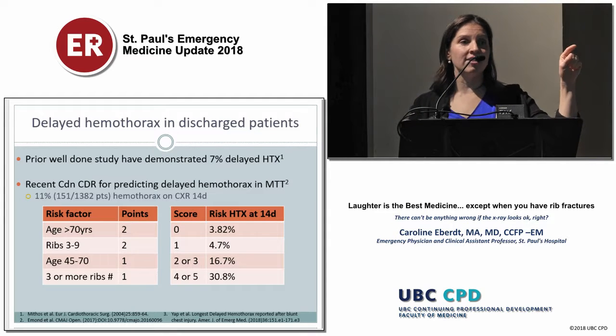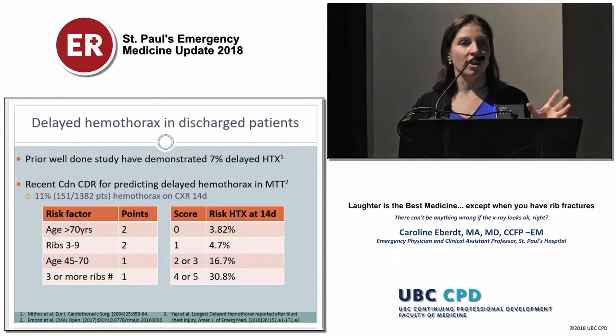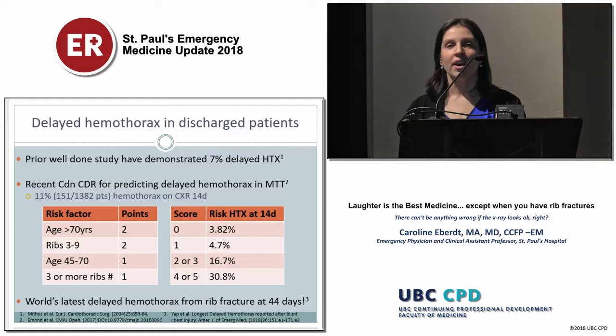I should mention, in that study where there was 11% of patients, not very many did require drainage in the end. So how we interpret these findings does have a caveat. But I think at 5 points, I probably will recommend the patient have a follow-up chest x-ray.